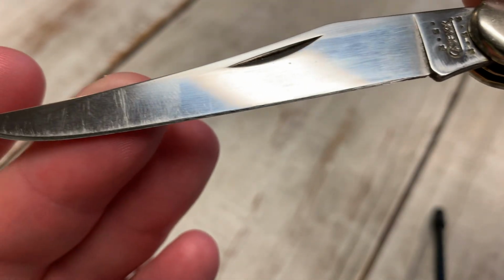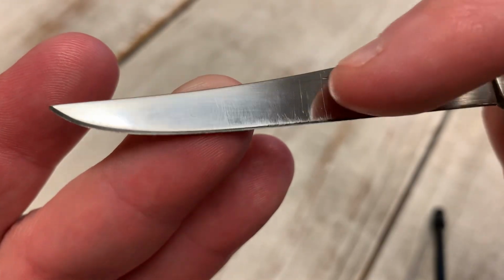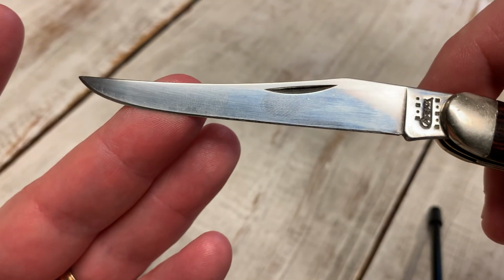Has full blade. It has some scratches on it. Someone's used it a little. You can tell right there, see? So it has been used a little, so it's not a big deal.